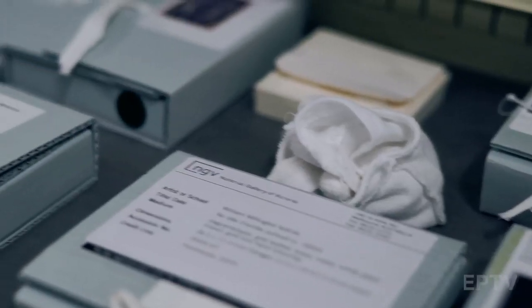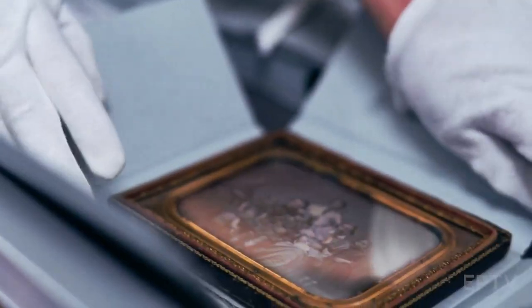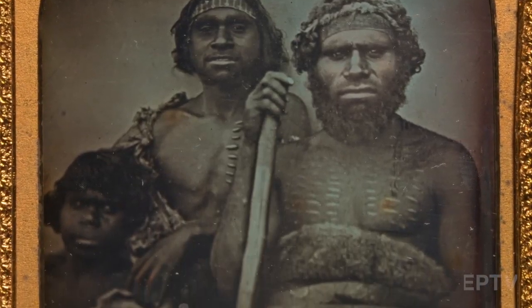We also hold daguerreotypes, which was the other early 19th century type of photograph. While Fox Talbot's works were, I guess, the precursor to photography as we often think about it, which is something that's reproducible, daguerreotypes are unique images. So the metal plate that the image appears on is the metal plate that was in the camera when the photograph was taken. So they're one-off images. I think they're among our great treasures.